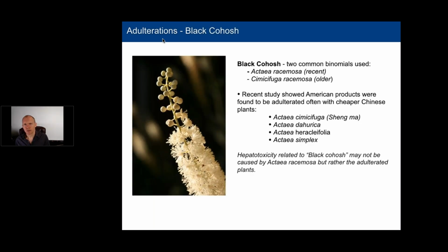This is one that I find particularly interesting, where black cohosh has been used in herbal medicine for a long time. Now, in the old herbal books, it's referred to as Cimicifuga racemosa. Now, the newer botanical binomial for it has been changed to Actaea racemosa. So they changed the genus from Cimicifuga to Actaea. And I don't know why they can't just use the old ones and make it easier for us. So when you're learning herbal medicine, sometimes black cohosh is referred to as Cimicifuga racemosa because they're not keeping up to date with the scientific names. They're using the names that were quoted 100 years ago in the old texts, or even 20 years ago. So either word is acceptable, and you can use either one.